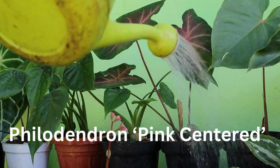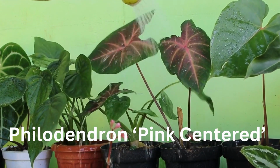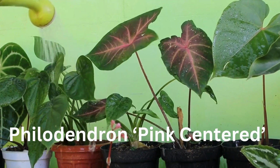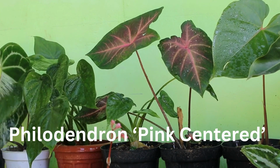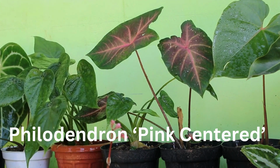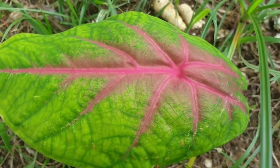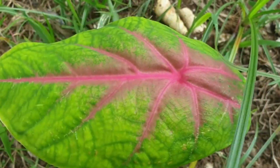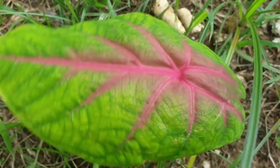Number 8. Philodendron Pink-Centered. This is a relatively new variety of philodendron made by crossing different cultivars of pink princess philodendron. It can also be referred to as pink-centered wizard. Similar to the pink princess philodendron, the pink-centered is somewhat rare in its availability. The unique aspect of this cultivar is the presence of variegation. It has pointed green leaves that are splashed with pink color at the center.